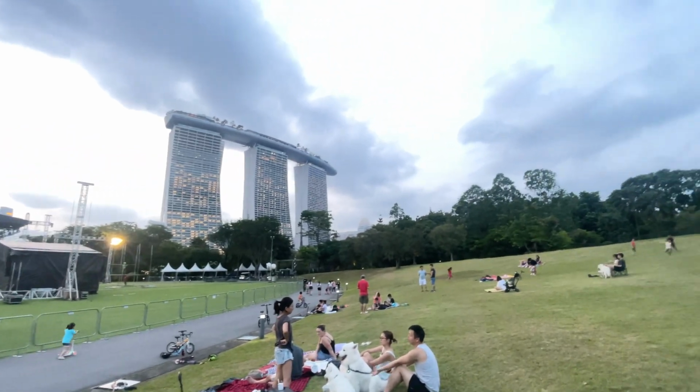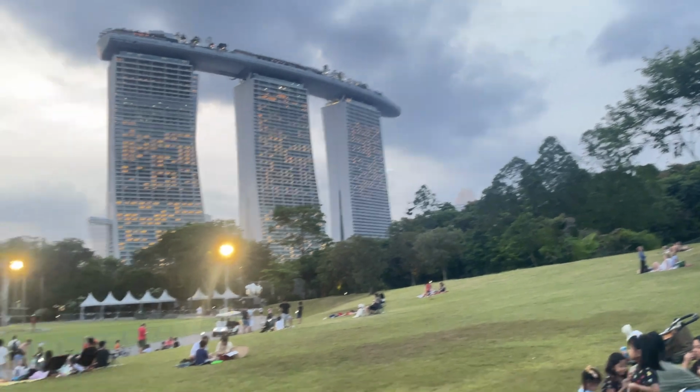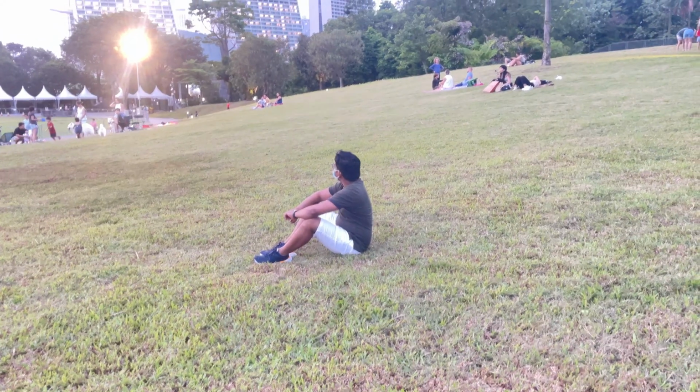If you're in the Marina Bay area in Singapore, you can't miss the view of the Marina Bay Sands Hotel. It's a remarkable man-made creation, truly a sight to behold.